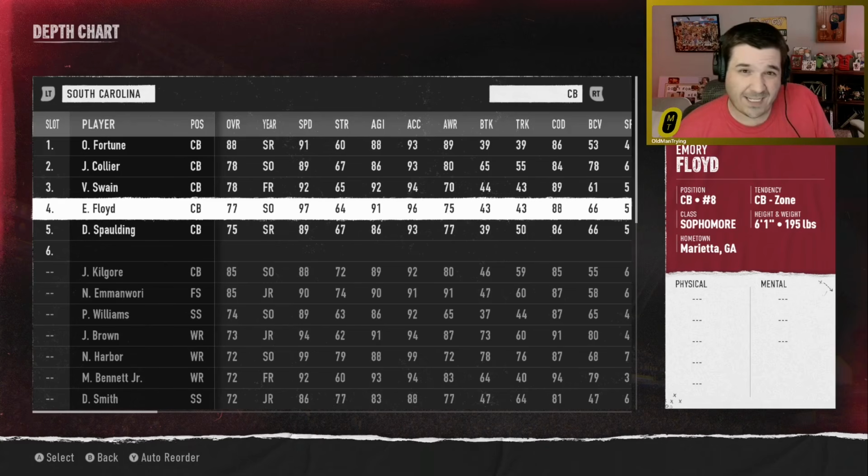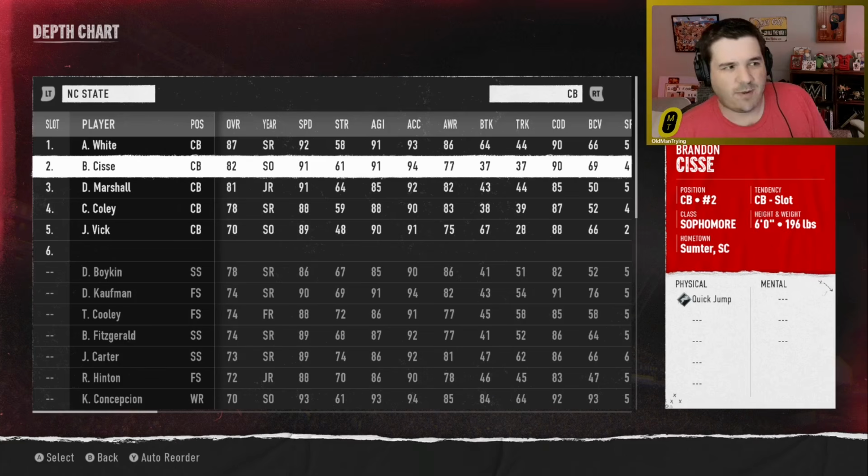Let's head to Raleigh, North Carolina, and grab somebody from the Wolfpack. Their cornerback, Brandon Sis. It can't be Sissy, it's got to be Sis. 82 overall, 91 speed, 6 feet tall. So they're all at least 6 feet tall, all going to be 90-ish speed, some a little bit more. Looking pretty good in our cornerback room.